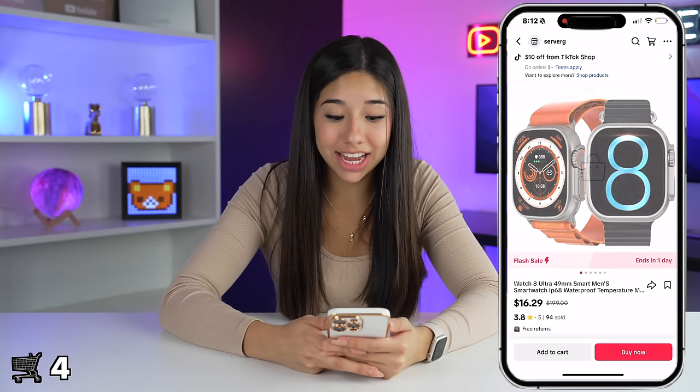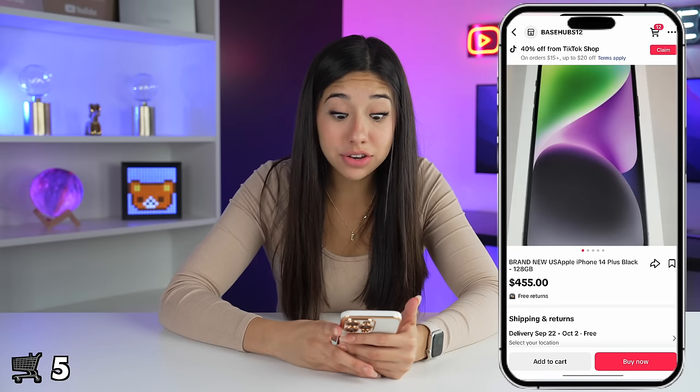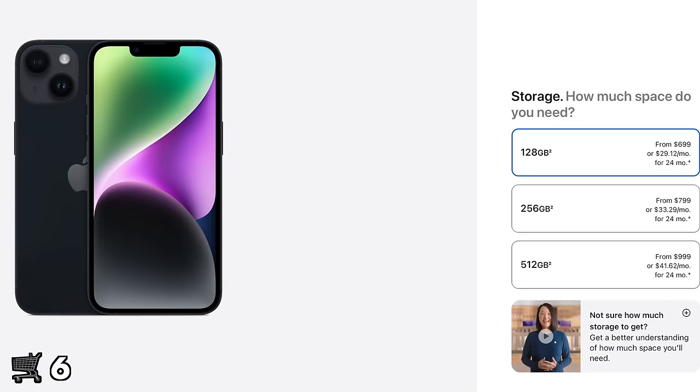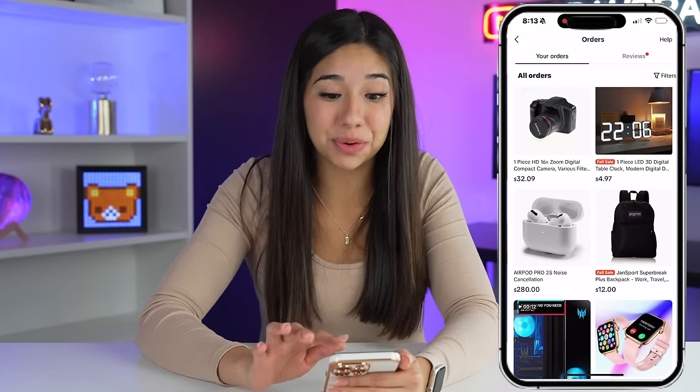An Apple Watch 8 Ultra for $16. We're gonna have to buy this. There's no way. A brand new Apple iPhone 14 Plus for $480. There's no way. We have to add this to our cart. All of this stuff is just way too good to be true. We placed a ton of orders, so let's see what we actually get.